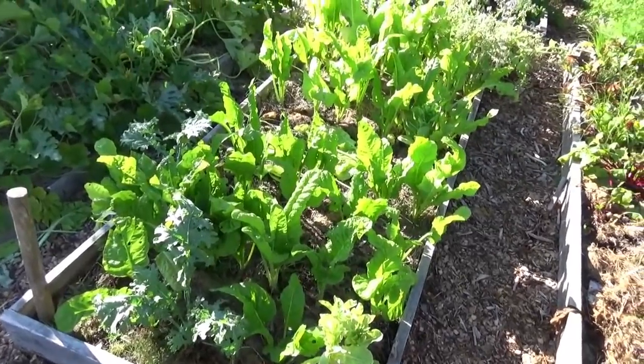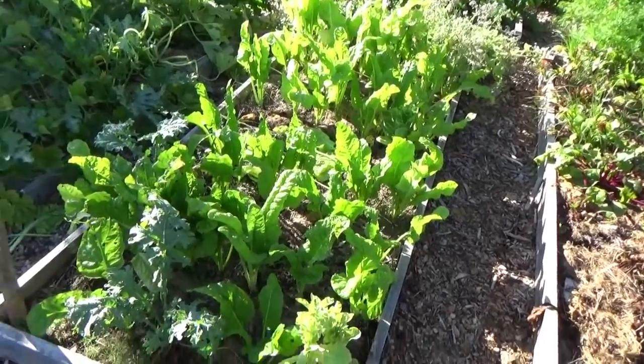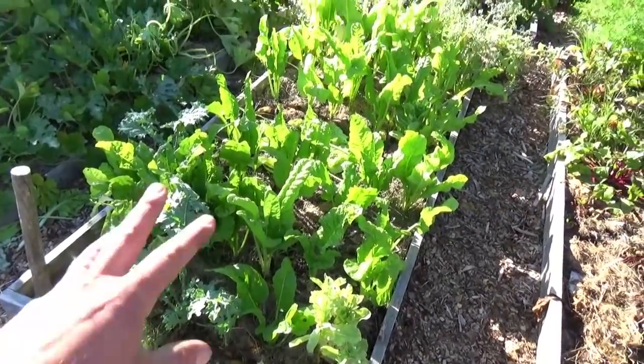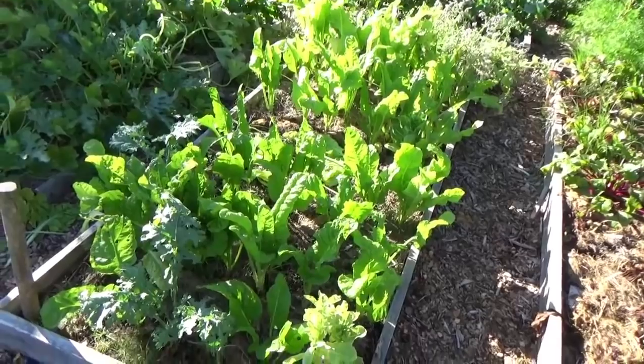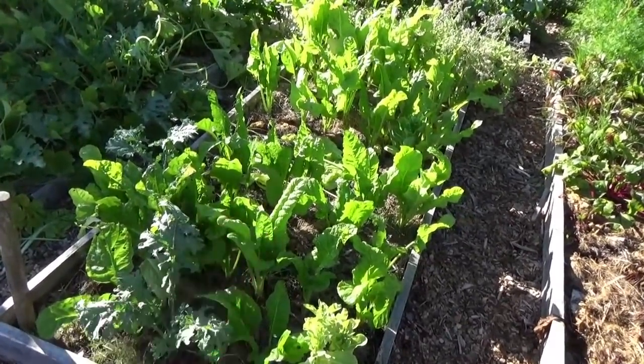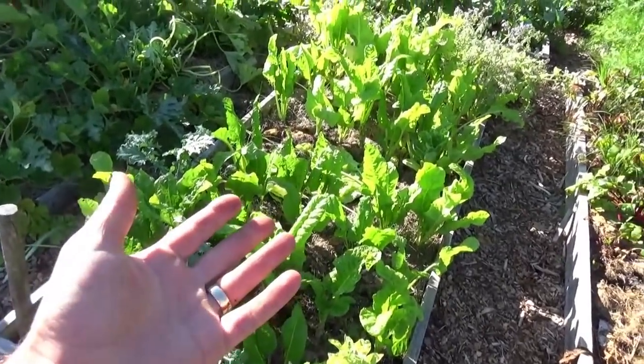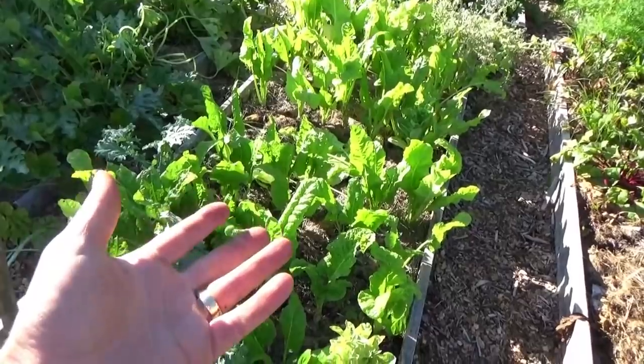But look at the size of these. Some of these Swiss chards are 2 feet high, right? I've just been harvesting them all summer long, and I'll harvest them until we get a really, really super cold frost. Swiss chard can take a bit of cold, but they can't take a lot. So this is a fall crop in my point of view, which I planted in April.